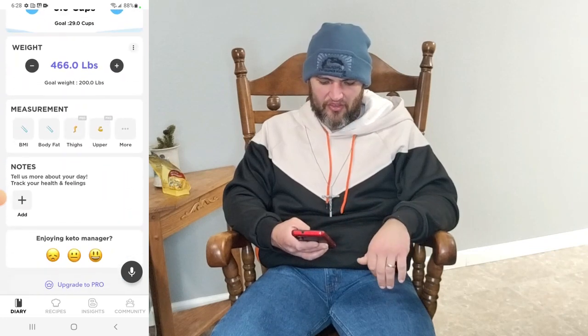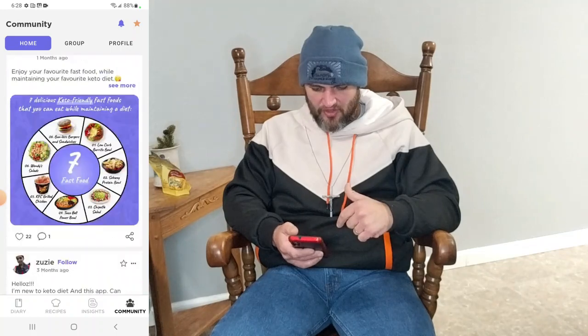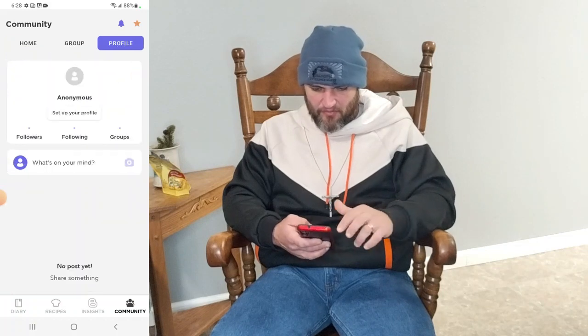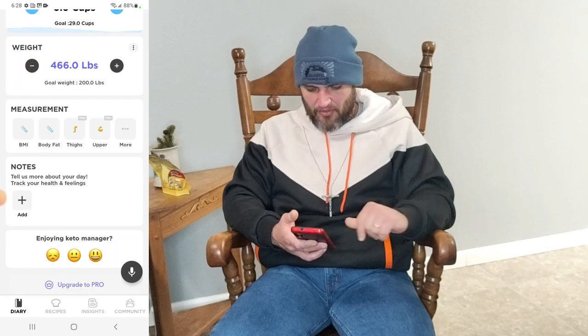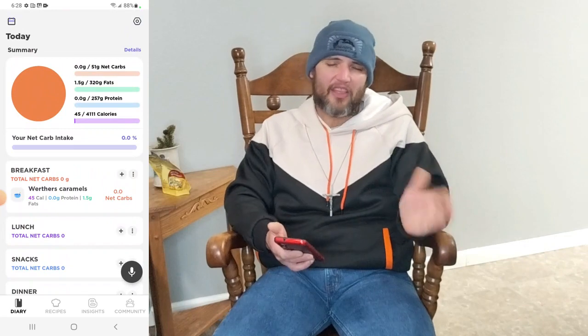Here's this community thing I was talking about. In the bottom right corner, we got a community tab. It's just people that are posting their weight loss goals and their troubles, and they can help each other out. It's a great thing. Different groups you can go to. You can start your own profile. Right now I'm anonymous, but yeah, just great things. And I just hit diary down here, in the bottom left menu button. It's a great thing, great support out here in this app. I like this app a lot.